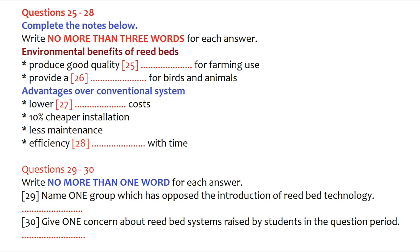But before we go any further, you must have some questions. Maybe this sounds too good to be true. That's exactly what I wanted to ask. If these systems have so many benefits, why aren't they more popular? Why don't we see them everywhere?